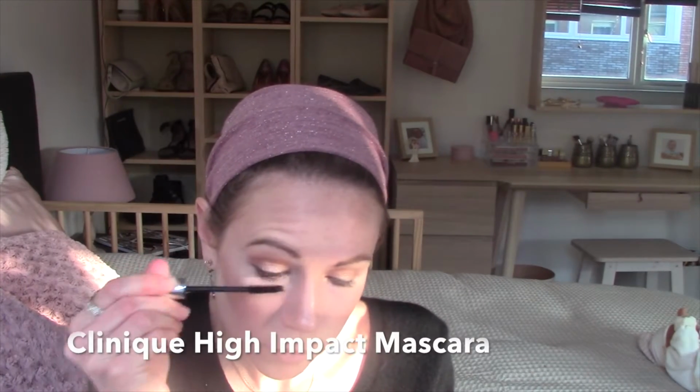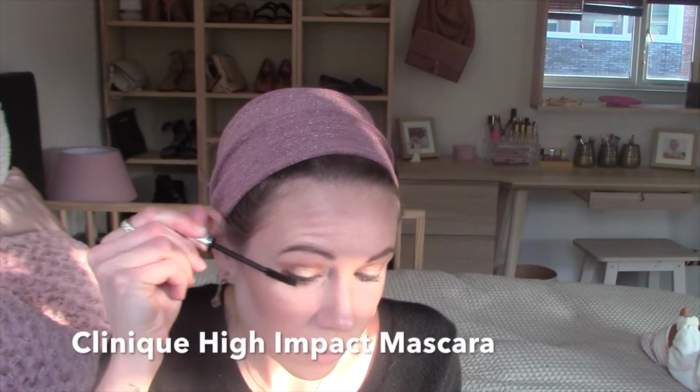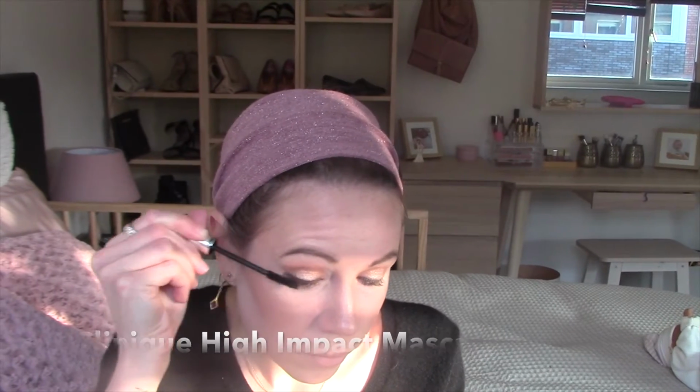Before I'm going in with mascara, I'm curling my lashes and then I'm taking my Clinique High Impact Mascara and I am putting on a lot of layers of mascara. I want this look to last me all day and all night and I like a little bit more of a dramatic look for the nighttime. So I put on 4 layers of mascara on my upper lashes and 2 layers on my lower lashes.